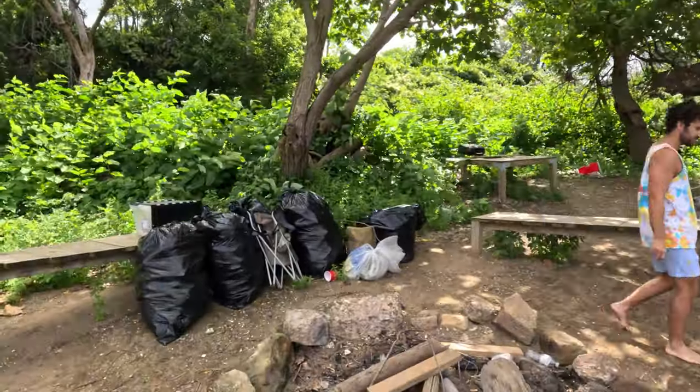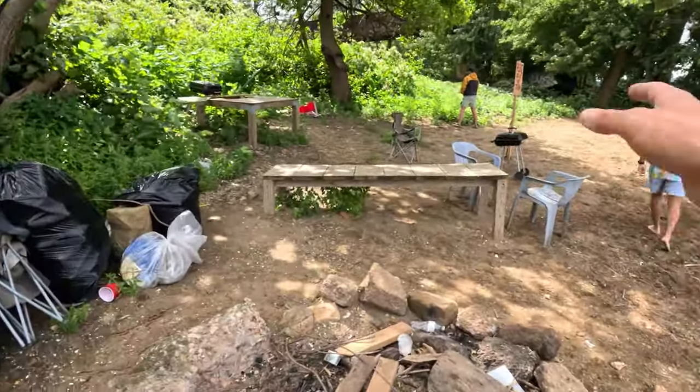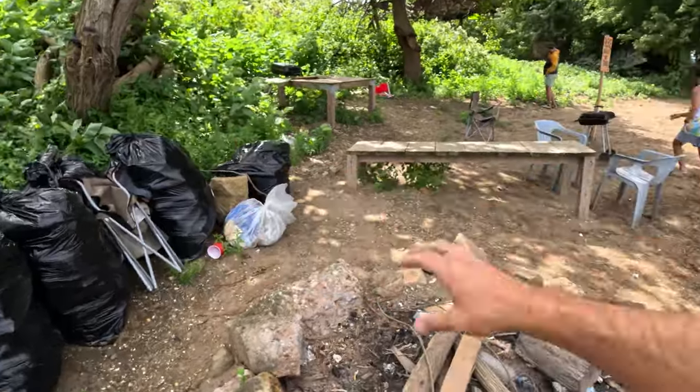We came down maybe a couple weeks ago. This whole place was completely trash. So we came down, cleaned up all the bags of trash, and made this place a little bit cleaner, because some people have been coming down here, throwing parties, and leaving all their trash through the woods. They had it thrown way back all over the bushes back there. Shame, makes me so mad.